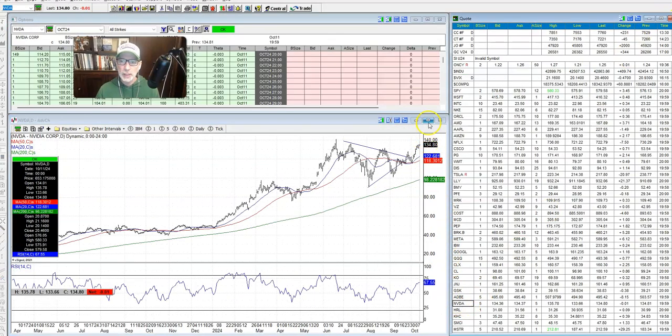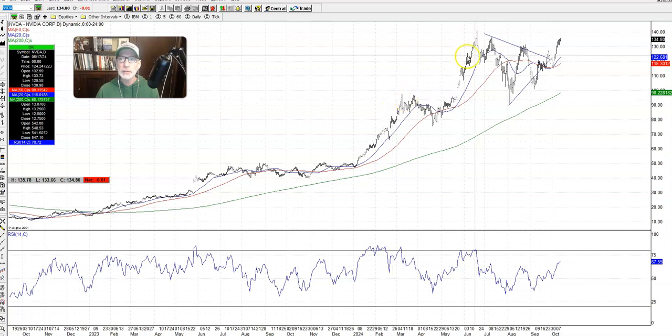Nvidia. Nvidia, everyone still loves Nvidia. Once again, here's the congestion pattern. Now it popped to the upside. It was hovering right around the moving averages, right at the apex of the congestion, and then it went to the upside. Usually these congestion patterns will eventually break out from where it was coming prior. So it was going upwards, started to get some congestion, and finally it kept moving in that same direction. All right, so Nvidia looking strong.